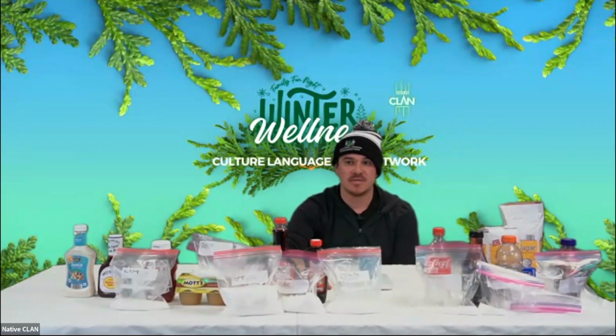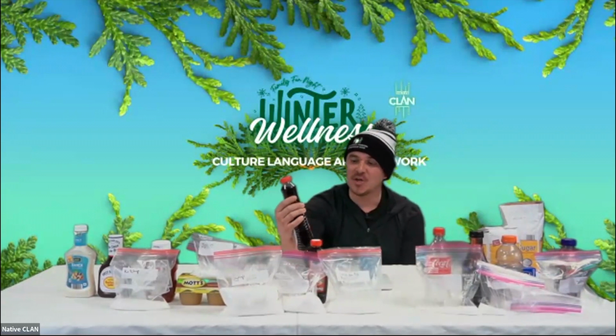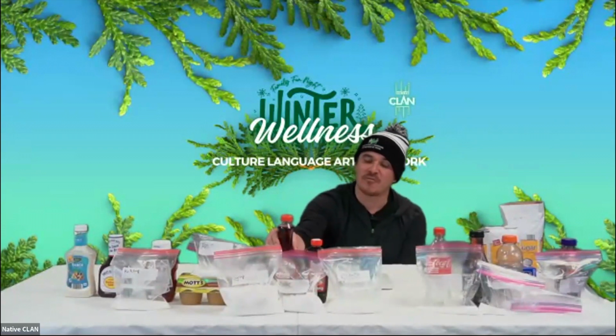What about maple? Real maple? Man, again, I'm going to have to defer. I don't have a bottle of it in front of me. They do boil it down and it is very high in sugar, but I would feel more comfortable with it as it's coming straight from the sap.